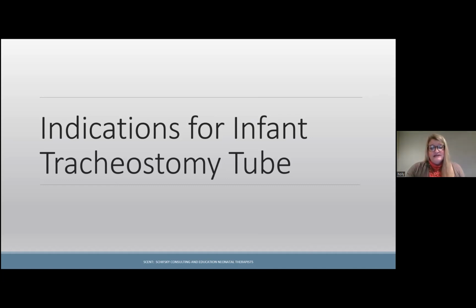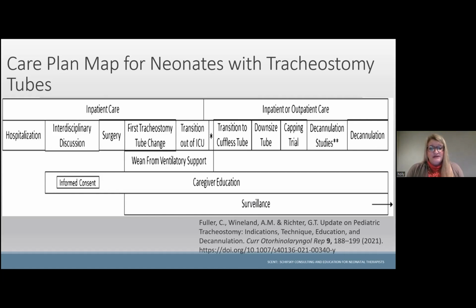Now let's move into types of infants that may require a tracheostomy tube placed. In 2021, Fuller reported in the article on the update on pediatric tracheostomy, indications, technique, education, and decannulation, this nice schematic that outlines for us an infant's decision-making with their medical team and family during hospitalization, the decision to have the tracheostomy tube placed. And this schematic also outlines for us the trajectory of each step along the way for medical decisions regarding the tracheostomy tube. For today's webinar, we will focus on post-surgical and the first 3 to 6 months as infants are acquiring their suck, swallow, breathe skills.